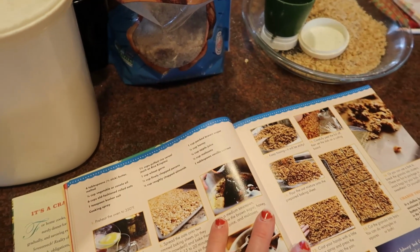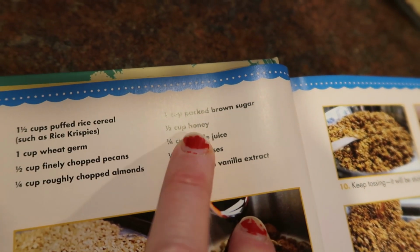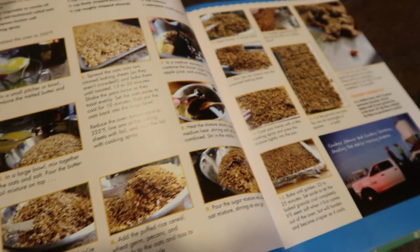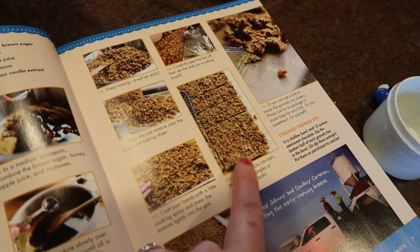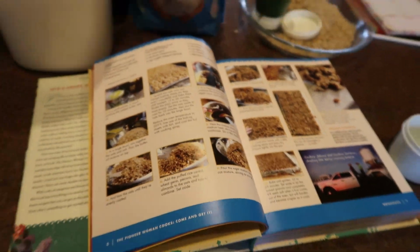Most of mine always seem to call for peanut butter, which this one does not. But this calls for apple juice and honey and molasses. So this should be really interesting. I'm looking forward to trying this one. It's also a baked granola bar recipe. So yeah, really looking forward to this.